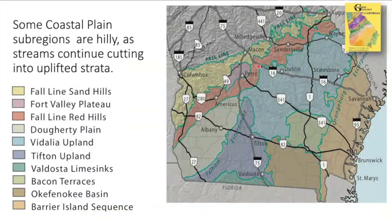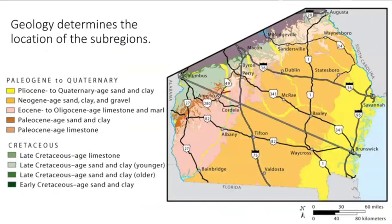Then you've got areas like the Fall Line Red Hills, like the Fort Valley Plateau. This is the Fort Valley Plateau here, which are kind of elevated areas in the coastal plain. Because there's been some uplift, and because we've got geology with some resistant units, we do have some hilly areas in the coastal plain. And this is kind of interesting. The Fort Valley Plateau is held up by clay. You think of clay as being not very resistant, but compared to loose sand, it is pretty resistant. Some of that clay is in the Clayton Formation, the same thing as the cap of Providence Canyon. There's also ironstone in it. So it's a fairly resistant unit.